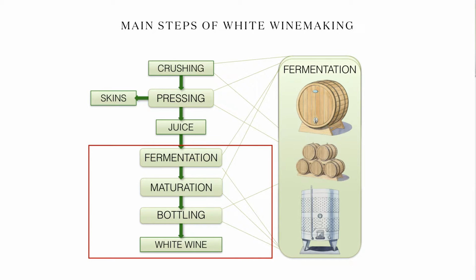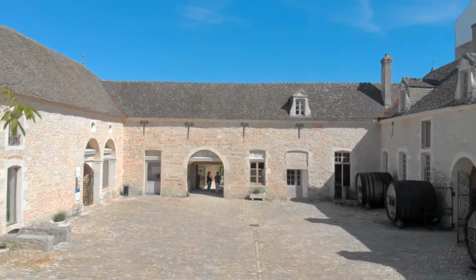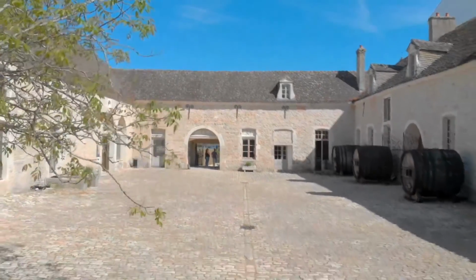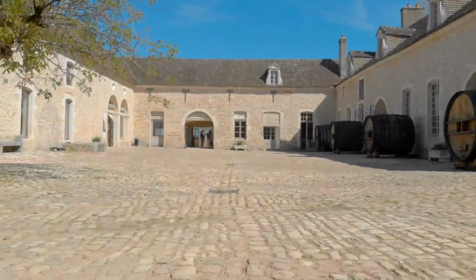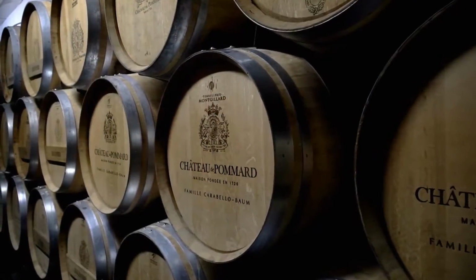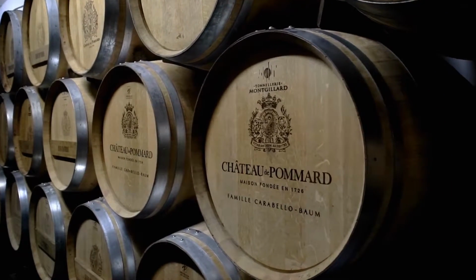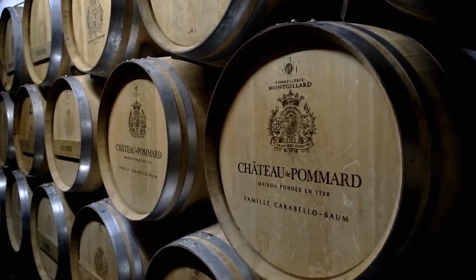After the first fermentation, it's time to age and bottle the wine. In Burgundy, this aging process typically lasts from 12 to 24 months. It's a long and costly process that is essential to developing the sophistication and subtlety that white Burgundy wines are prized for. The wine is aged in oak barrel produced in Burgundy from locally grown oak trees. A single oak barrel can cost from 800 to as much as 1,000 euros.